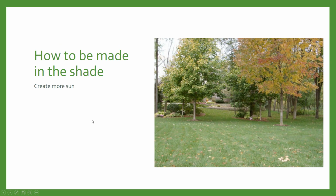The first is you can create more sun. Limbing up trees, removing fences or buildings that are causing this issue will create more sun, which the turf prefers and will grow better in. Now, this is not typically a desirable option.